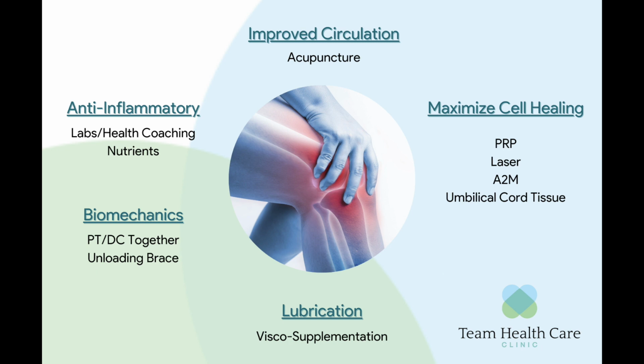One is improving circulation. A second is increasing the cell healing. Another is increasing lubrication for the knee. The fourth one is going to be biomechanics, and then the fifth one is reducing inflammation. So that's just kind of the overview.